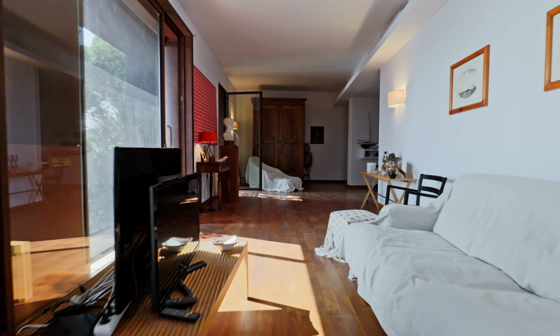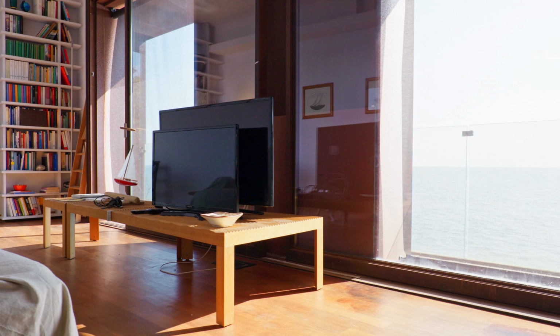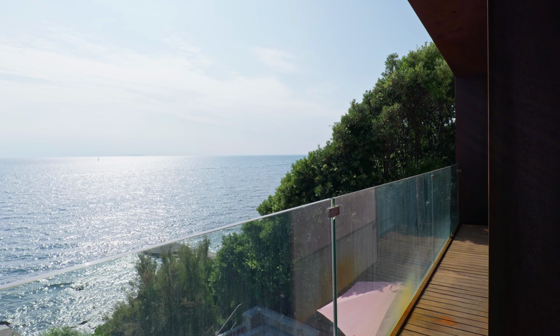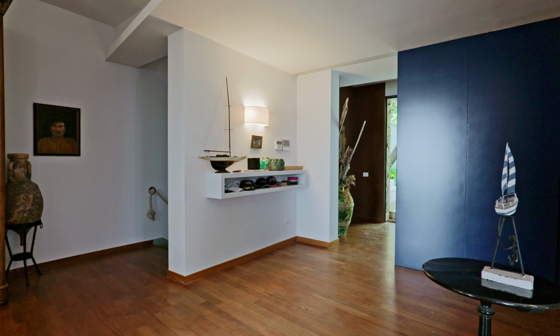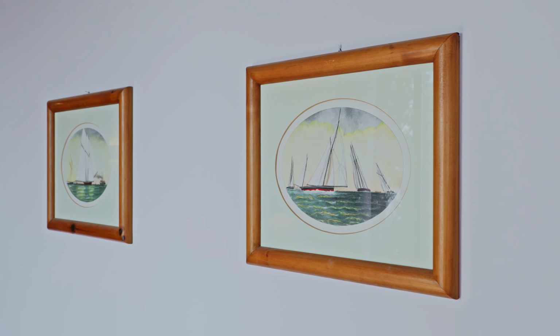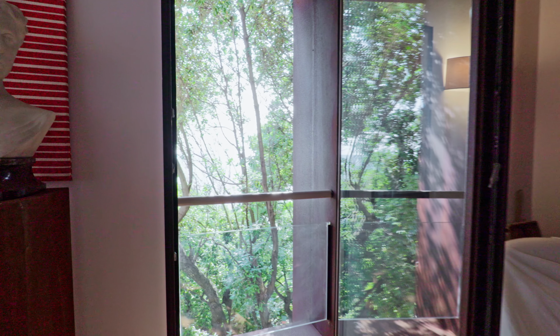Parquet flooring covers the entire surface of this level, and the covers of the French windows are made of curtain steel. The beauty of having this open view is also the opportunity the light has to enter through the French windows, creating a dynamic environment.